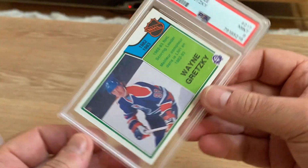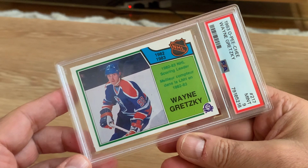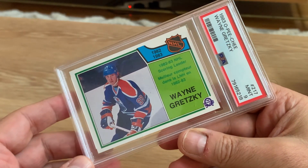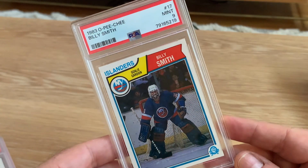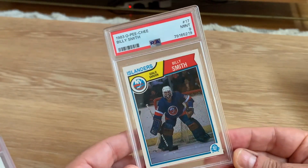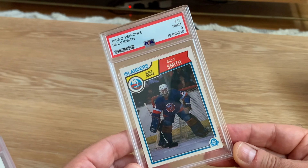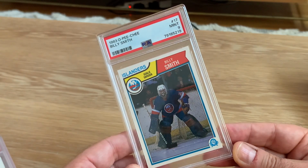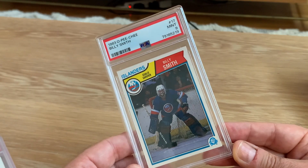Wayne Gretzky, what is this? The NHL scoring leader in a 9. Really good example. It's funny, he's on like 10 leader cards in this year. It's just absurd. Here's a Billy Smith in a 9. Another really great example. Well-centered. This one almost has a little bit of a diamond cut, which I hadn't necessarily seen.